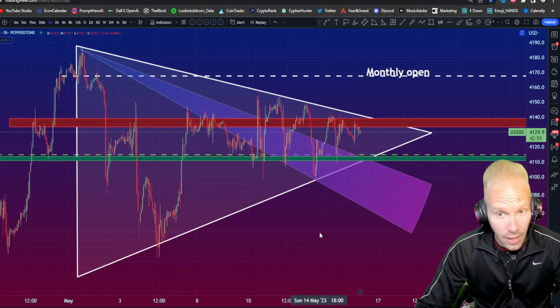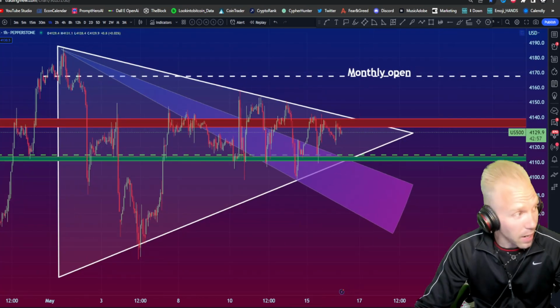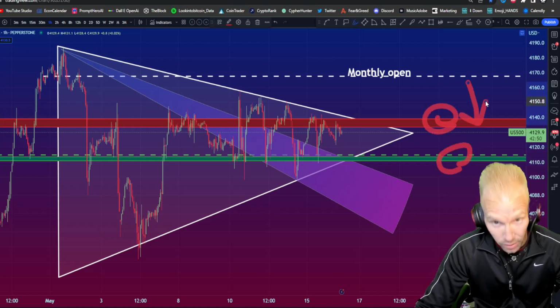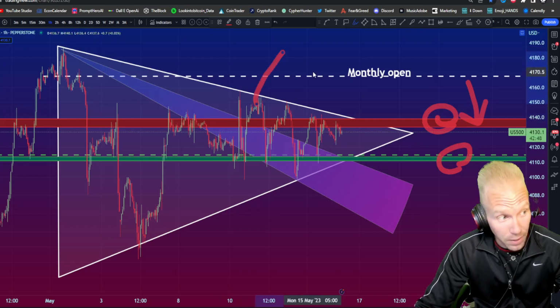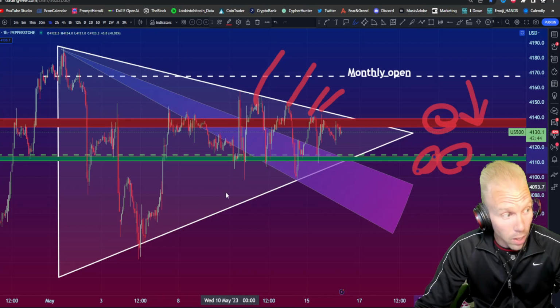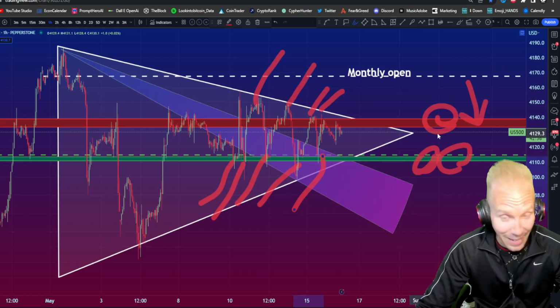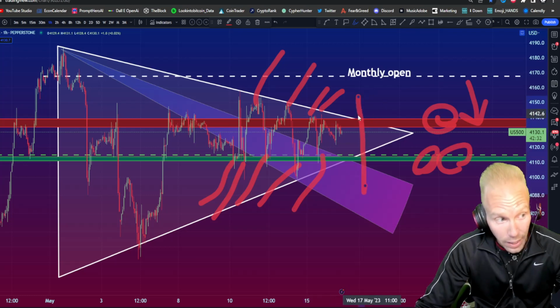What are we staring at now? When will this bust out? Well, take a look at these lines here. A wick below here and a wick above here doesn't mean anything because it's already been done. It's all been done before and it's been happening again and again, right? So it's fake out after fake out after fake out, but we look like we're getting to the pinnacle of this triangle.